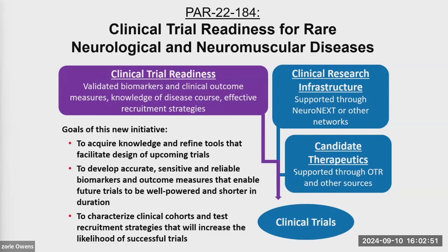So we realized that we had, if I can use a pointer, the infrastructure for clinical research with what we call NeuroNext, which I will be talking about. We had our suites of therapy development programs, but what we didn't have was an opportunity to validate outcome measures and biomarkers for rare neurological and neuromuscular disorders. So this funding opportunity, which has been active for a few years now, is to actually validate biomarkers and outcome measures across multiple clinical sites. And the goal is being able to show that you have a biomarker outcome measure that will show efficacy in a clinical trial.